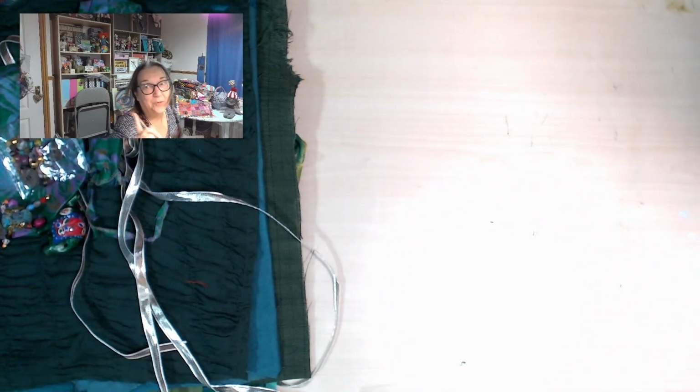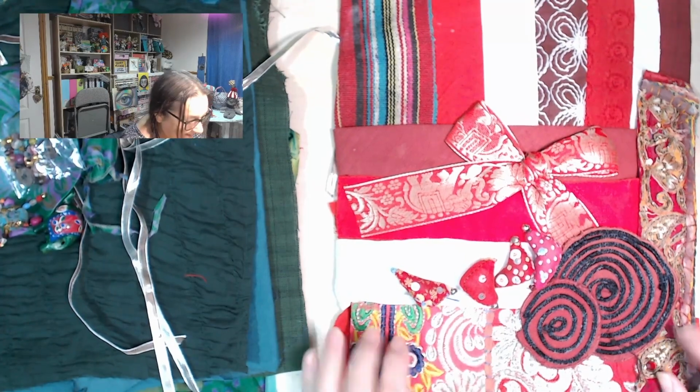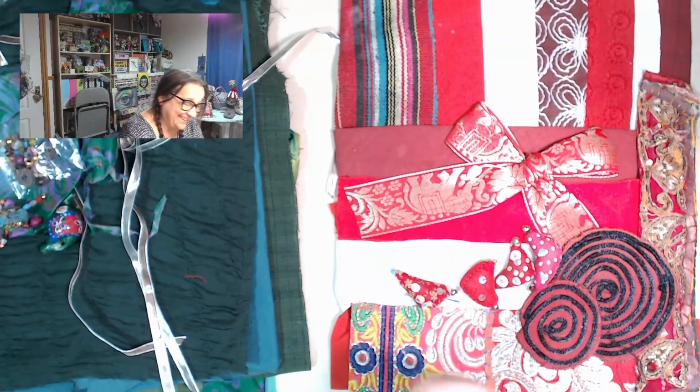Oh, I'm filled to bits already. So that's my first bag. I'm going to get another bag now, so I'll stop filming for a minute. Okay, we're ready with the red. Ready with the red. And I'm already excited.